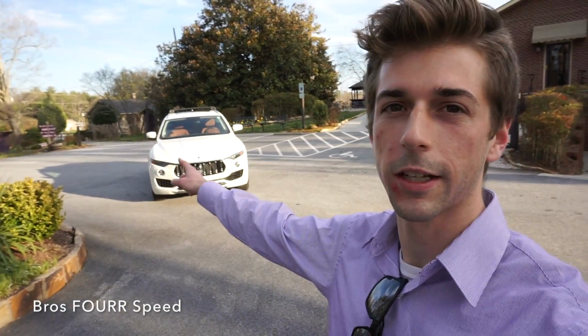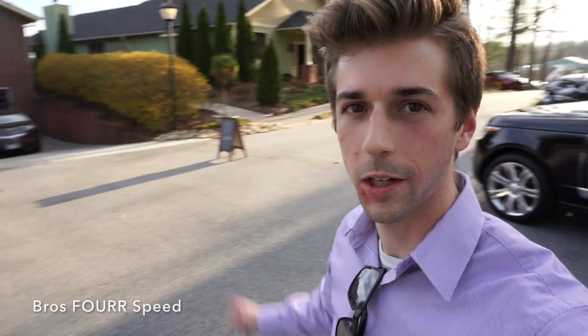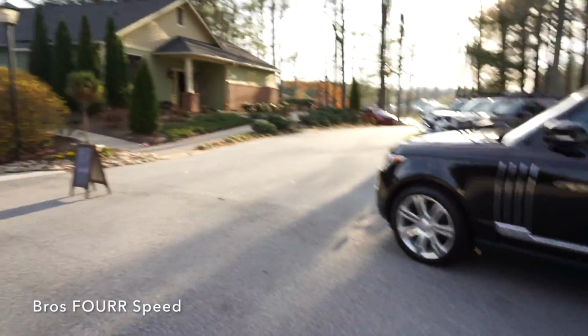So everyone is inside waiting for the Discovery to arrive. We think it's coming from behind the Levante there. It's gonna park front and center up here in a few minutes.